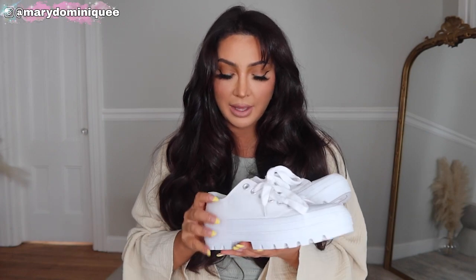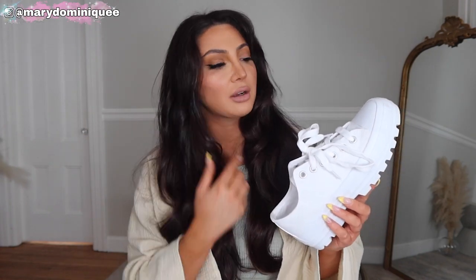I first found these little sneakers. They're so amazing. They also came in black. They're very true to size. They are No Boundaries. I got a size 7 in these and they fit great. There's memory foam and I think they're like a dupe for a Converse, especially if you look at the black ones.